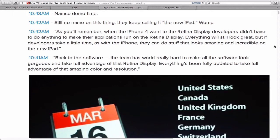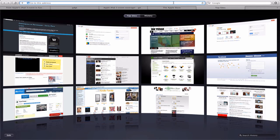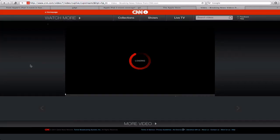Now they're going to do a new thing called Sky Gamblers from Namco. Looks like Ace Combat. That was a PS game, by the way. I don't know if we're going to get copyright issues, but CNN has the live stream up right now. Also, due to the high resolution screen, this game's obviously going to look amazing. They are saying the graphics are a little simpler than Ace Combat was.